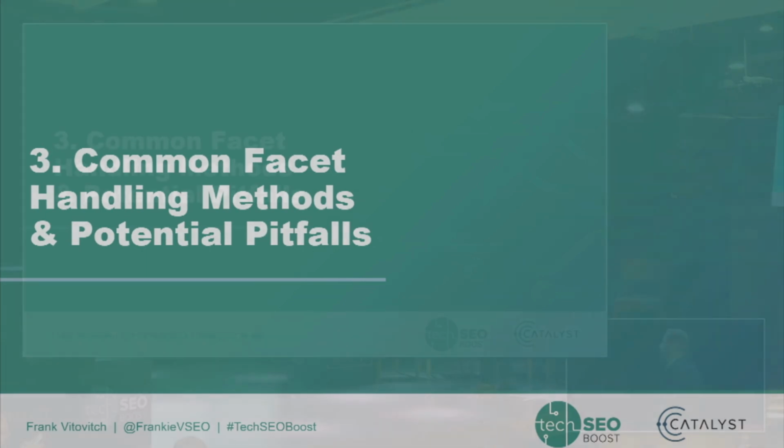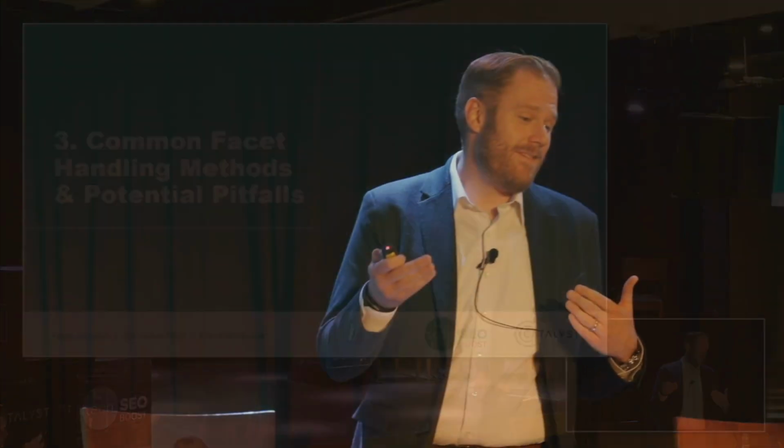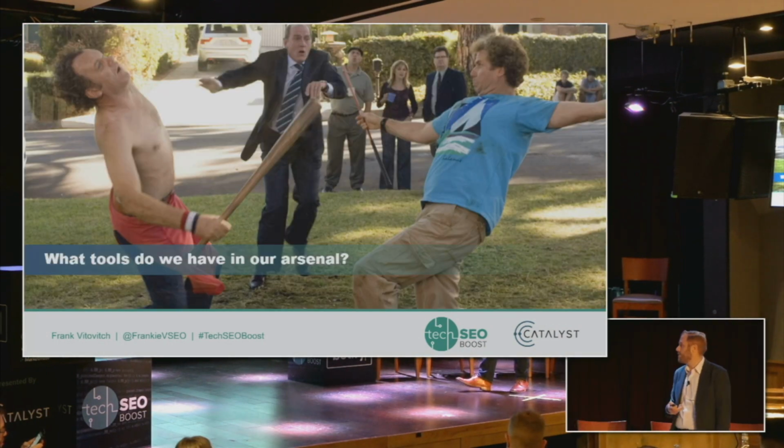Time check, good. All right, so common facet handling methods and potential pitfalls. We see people implement faceted nav strategies very differently across our entire customer base. So I wanted to go through a few of those that we see and give some tips of things that you could potentially improve on.